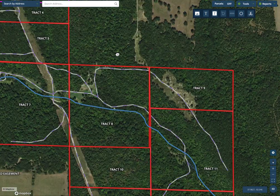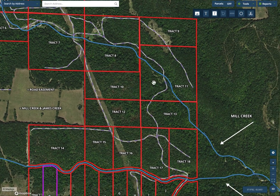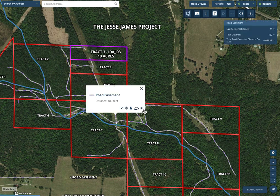You go down a hill here, and you'll actually cross Mill Creek. For the first time, you'll cross Mill Creek. You've already crossed James Creek. Sorry, I'm making this more confusing than it has to be. So you'll go down a hill, you'll cross Mill Creek. This chunk of road really should not be referenced on this map. We're going to delete that.